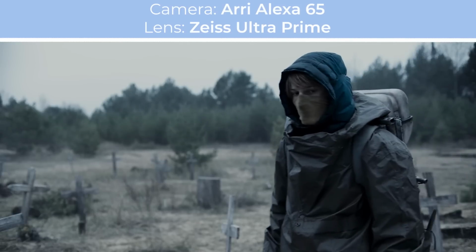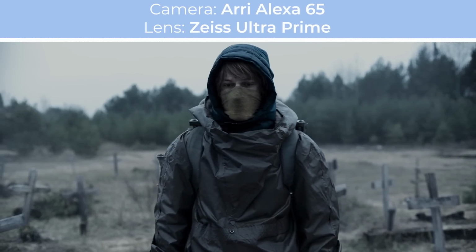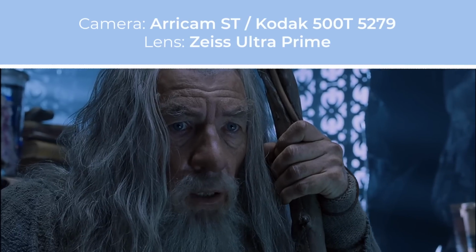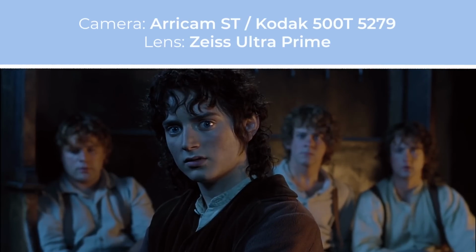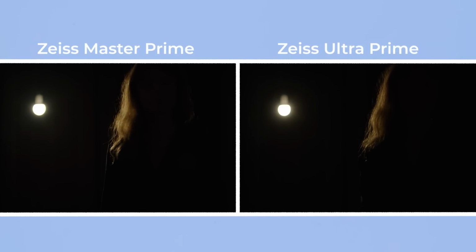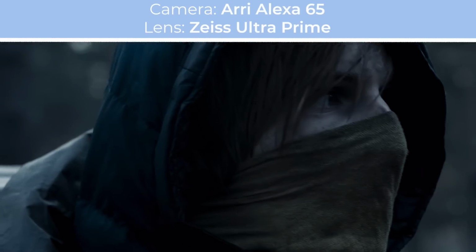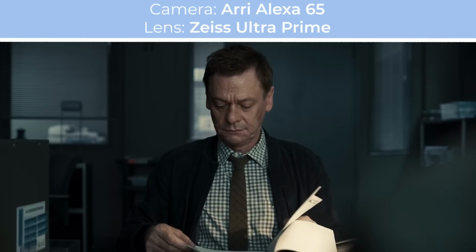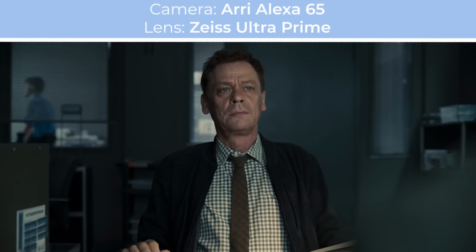The Super Speeds have a subtle vintage quality to them. The Master Primes are supremely sharp, clean and modern, and the look of the Ultra Primes sits somewhere in between them. Their look is very similar to that of Master Primes, and the two sets can easily be cut together. Their color reproduction is accurate but neutral, or slightly cooler than something like a Cooke.